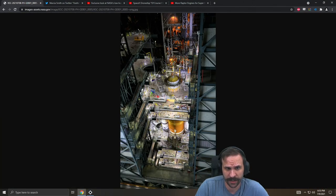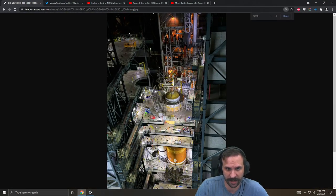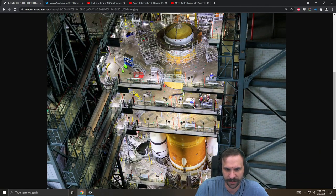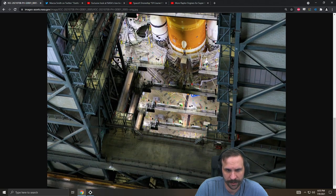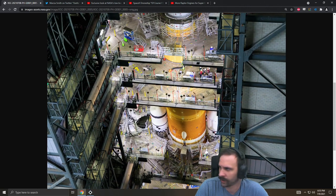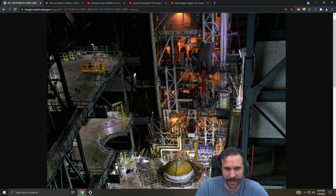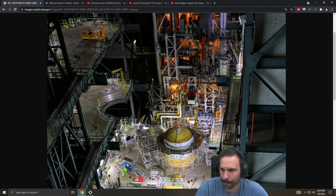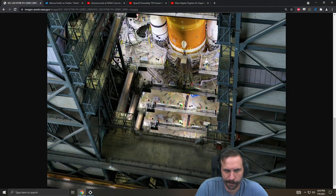It's ridiculous how big the VAB is. It's like Grand Canyon big. Well, not Grand Canyon big, but you get the idea. I mean, look at the people. Look at the people moving around on the high bays. On the high bay gantries. Unbelievable. I mean, look, that rocket is freaking gigantic, man. It's crazy. I would love to live stream from in here, man.